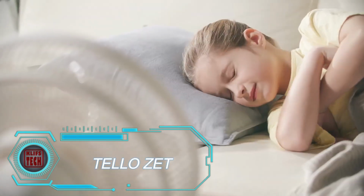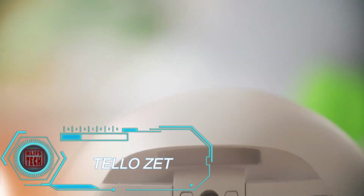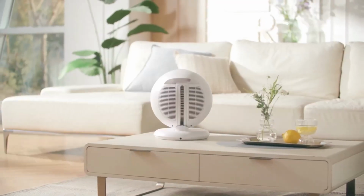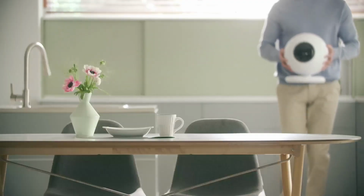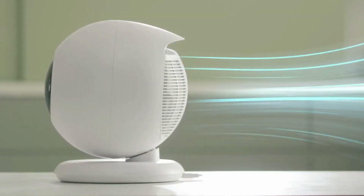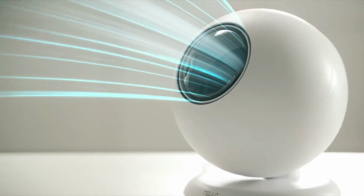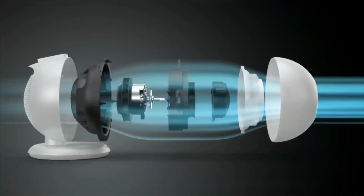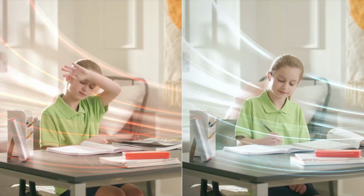Inspired by jet engines, the TELLO ZET is a futuristic fan that looks like something straight out of a video game. This spherical device provides an air output distance of up to 20 meters and rotates both horizontally and vertically by 90 degrees. If you have an air conditioner in the room, the TELLO ZET can help distribute the cool air more evenly, even reaching the ceiling. Don't worry about noise, it operates at just 36 dB, which is quieter than a library. You can enjoy a refreshing breeze at home for $159.